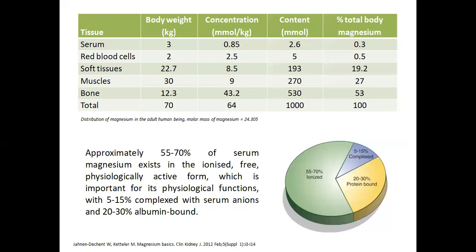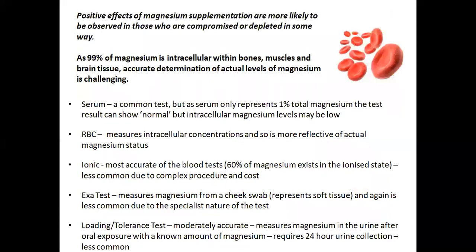And if we are considering magnesium testing, as I said, serum magnesium is very, very tightly regulated. So you can go off and have your serum levels checked and your serum levels can come back as adequate, within range. But actually, this doesn't necessarily mean that our intracellular magnesium status is okay. So rather than relying on serum levels, it's probably better and more advisable to actually measure intracellular concentrations, and so look at red blood cell concentration rather than serum.